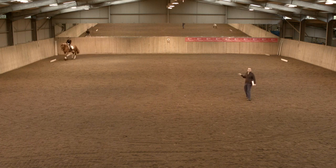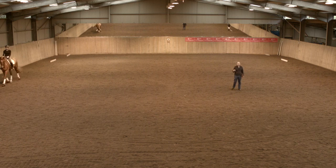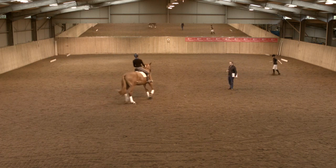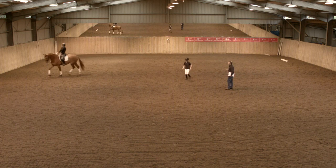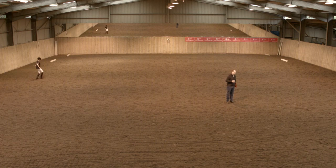So did anyone see what happened on the second half? Yeah, so we just lost the shoulder just a little bit. It was absolutely perfect. And then the shoulder went a bit. Well done. And that's typically what happens when you get to these smaller movements. It's easy to create the bend, but it's hard to keep the horse balanced through both shoulders. That looks better. Treating it like a turn, good.